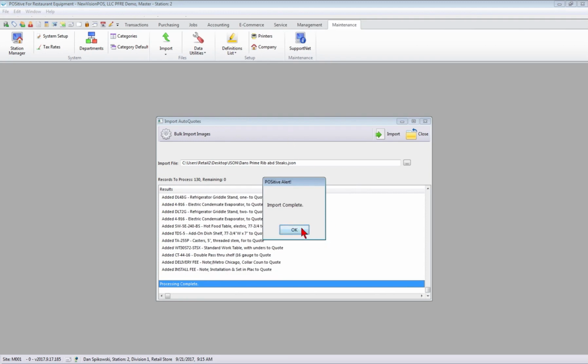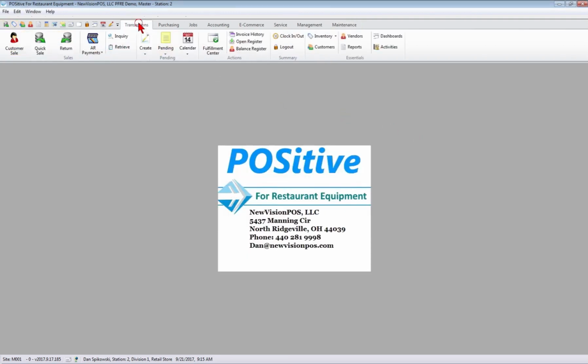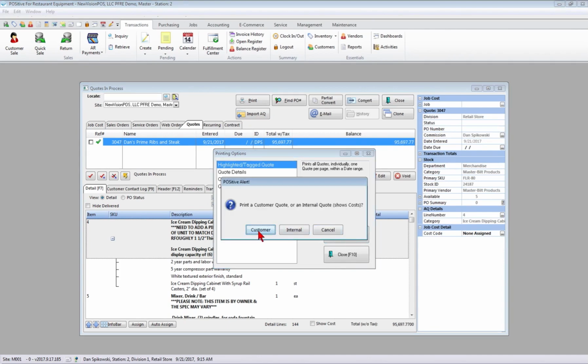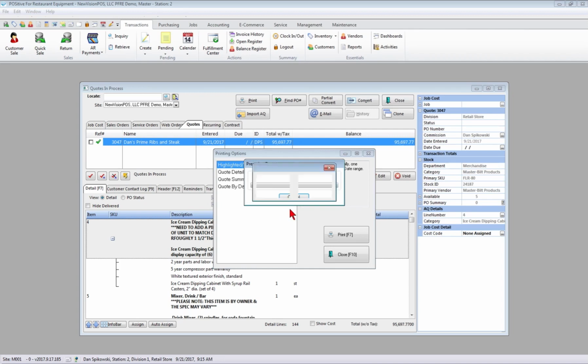The import is complete. So let's close this and now go to our transactions. We'll go to pending quotes. And here is my quote that was just brought in from AutoQuotes. I'm going to go ahead and click print so you can see that the import program. I'm going to show the costs on this.